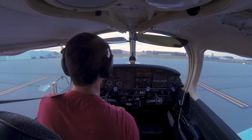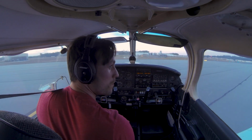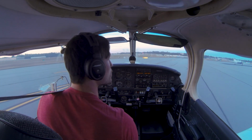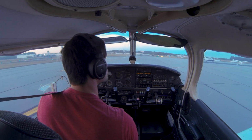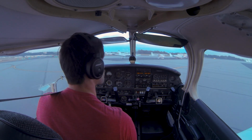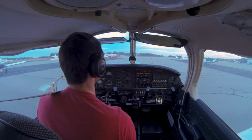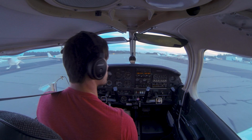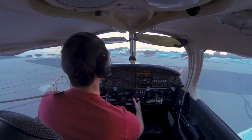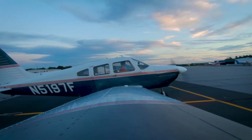Tower, Diamond 278 Delta Charlie, midfield left downwind, runway 1. Diamond 8 Delta Charlie, you're number 2, following Cirrus traffic about 1.5 miles, dog leg right base to final. Looking for that traffic, 8 Delta Charlie. Currently about 10 o'clock to your position, about 1.5 miles. Got traffic in sight, 8 Delta Charlie. 8 Delta Charlie, traffic ahead is full stop, number 2, clear to land, runway 1. Number 2, runway 1, clear to land, 8 Delta Charlie. Cherokee 561, you're number 3 behind the Diamond ahead of you, 1 mile, clear to land, runway 1. Number 3 behind the Diamond, 561.